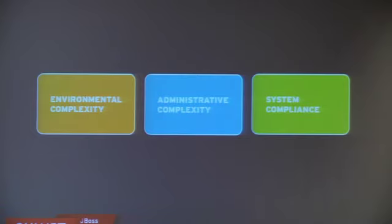And so what we're going to show you throughout the rest of this session is how, once you've got both Red Hat Enterprise Linux and/or JBoss Enterprise middleware in your environment, you deal with these different challenges. How can you overcome the challenges of the environmental complexity and the different types of infrastructure and hardware and virtualization and cloud environments you have to deal with, the administrative complexity and the system compliance? Because ultimately what you want to be able to do is drive down that complexity inside of your environment so that it's much easier to manage. You can be much more responsive. The infrastructure can be more responsive and agile to the needs and demands of what's going on inside your organization.